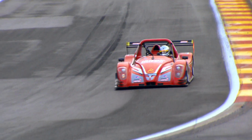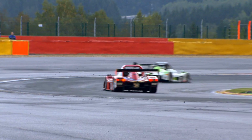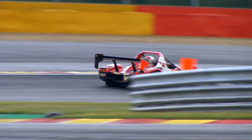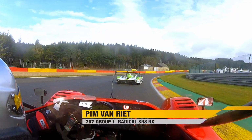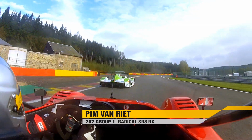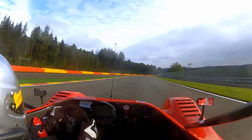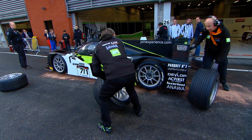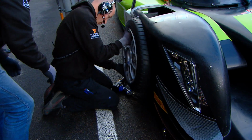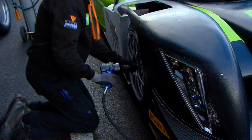Pim van Reert closing now on the Norma as a drier line appears. The Norma 260 horsepower, the Radical SR8 430, and now he's got the grip. The Group 1 leader, Pim van Reert, can really exploit it and breeze by the Norma. But conditions remain tricky. Despite its sophisticated aero, the LMP3 Ginetta comes in for wets because they can't get any heat in their slicks. Big fat tyres don't work in these cold conditions.